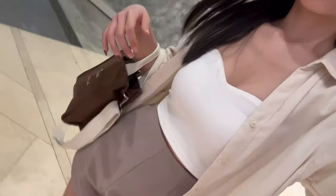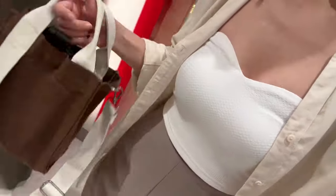It's my outfit today. It's a white tube top. Ta-da! With my new bag. Like that.